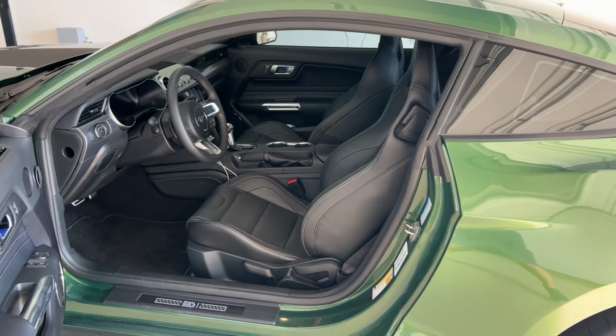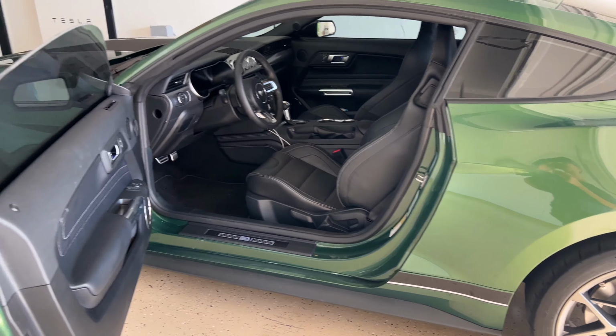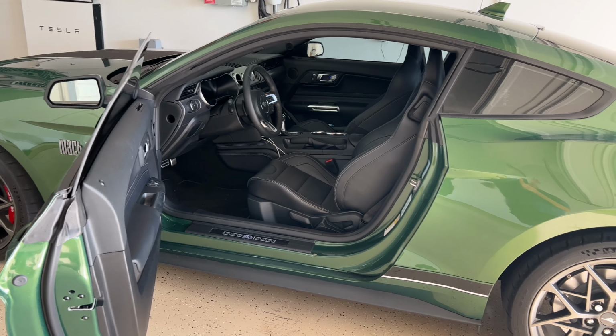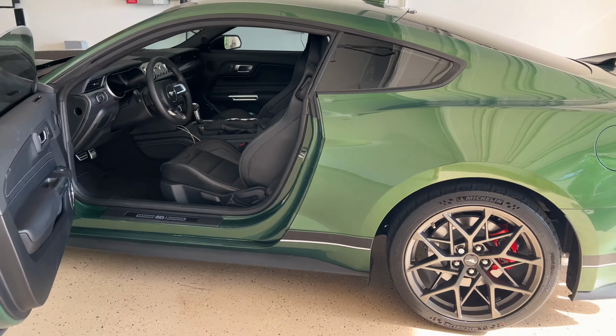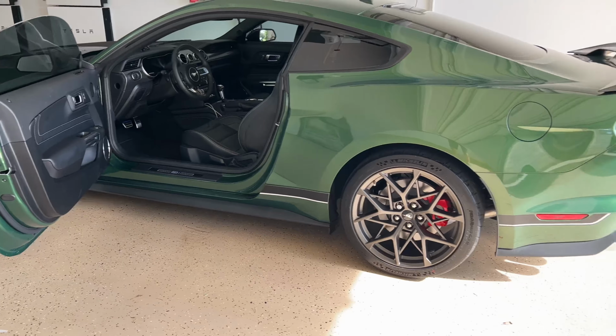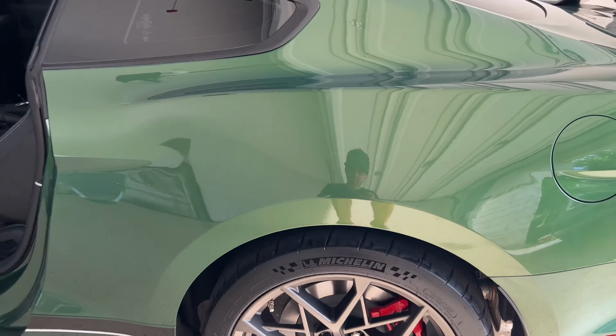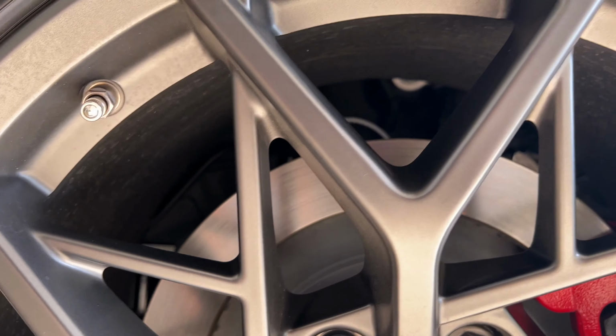It doesn't have, I think it comes in like a 9 speaker system. It doesn't have the optional, I forgot what Ford uses as their optional system. Doesn't have it. Whatever that system is, I can't think of it. Again, I'm not a big Ford fan, but I do like the car. The car is really, really nice looking.